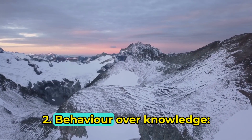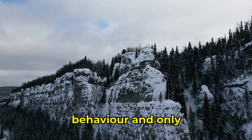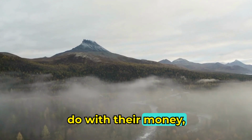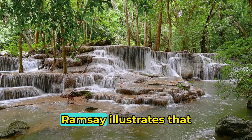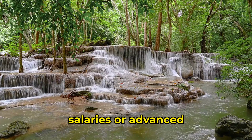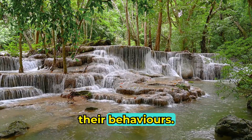2. Behavior over knowledge. The key to financial success. Personal finance is 80% behavior and only 20% knowledge. Dave Ramsey contends that most people know what they should do with their money, but their habits and mindsets hold them back. Through a series of vivid stories and examples, Ramsey illustrates that financial success is not reserved for those with high salaries or advanced degrees in finance. It's for those who can control their impulses and change their behaviors.